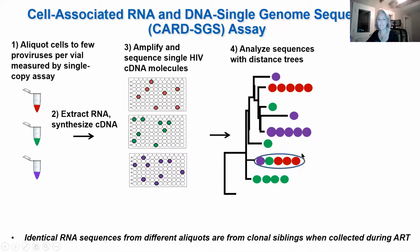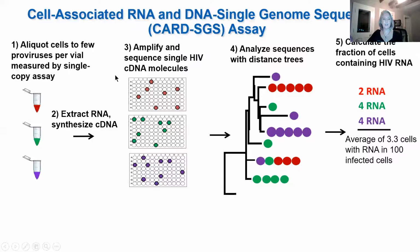So from this data, we can calculate back to the number of infected cells that we had. So for example, if in this red aliquot there were 100 infected cells, let's say, and we found only 2 different RNA sequences, we may have found multiple molecules of those, but only 2 different sequences, then that would be from 2 different infected cells. So we would say that 2 of the 100 infected cells in this aliquot had HIV RNA, and therefore 2% of the infected cells in this aliquot had proviruses that were transcriptionally active.